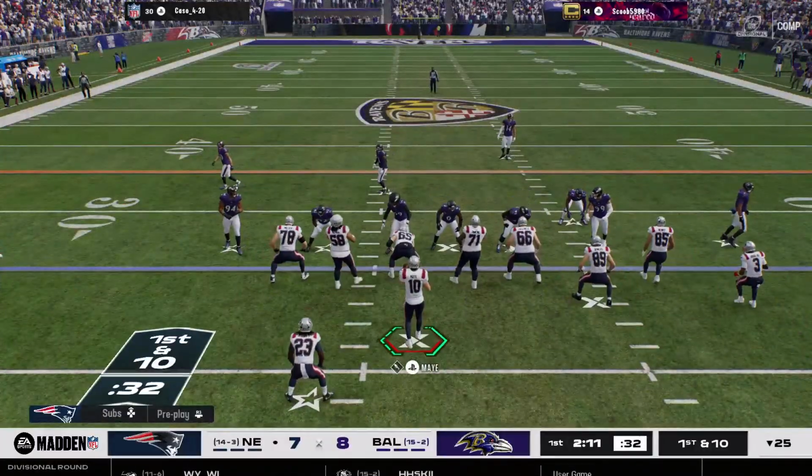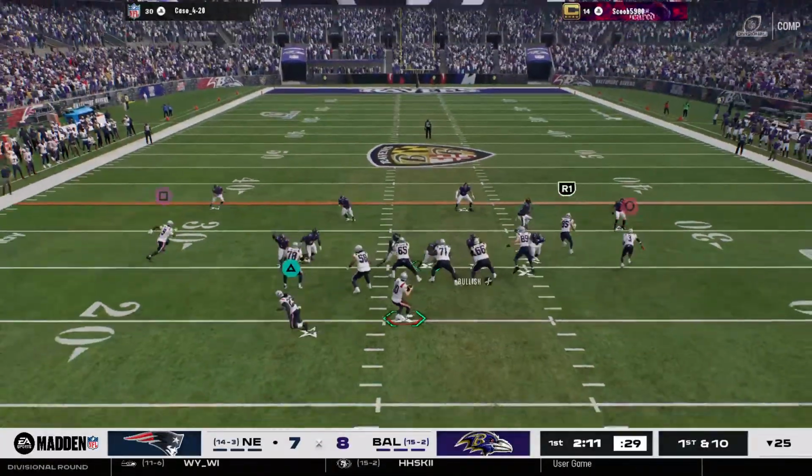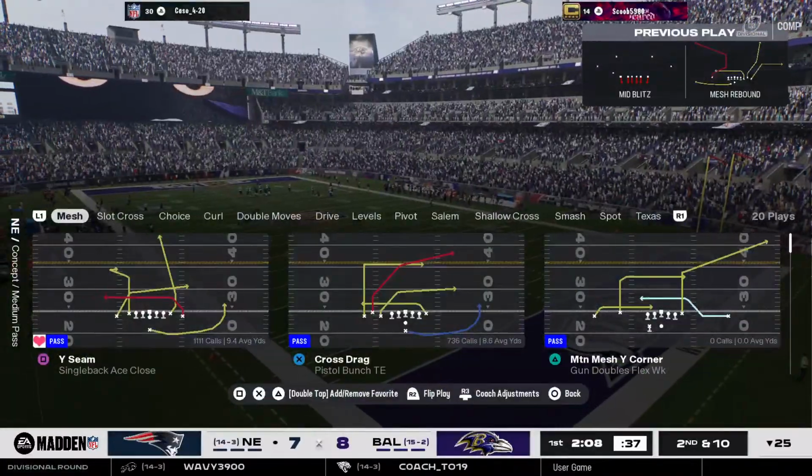New England bringing the offense to the line. 1st and 10. On the gun, it's May. Well, the pressure nearly got to him, but still a good play defensively as that one falls incomplete.